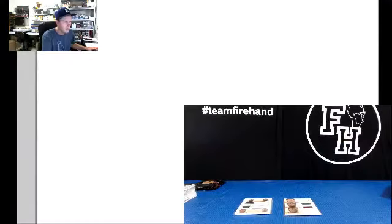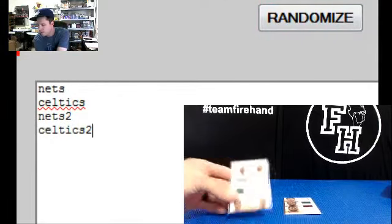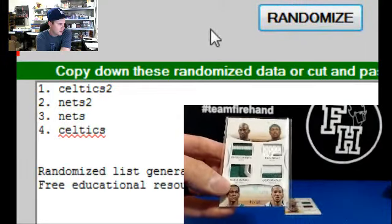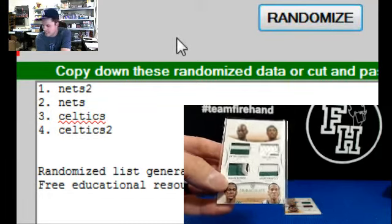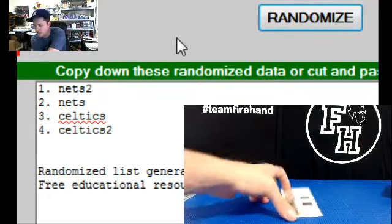All righty, let's go right to this screen here. We'll do the Nets and Celtics first. For the quad patch, this guy here. Good luck 3 times. Team on top wins. 1, 2, and 3. The Nets. Brooklyn Nets. Congratulations. 1-1, Chris.